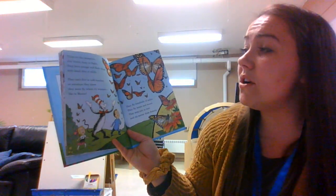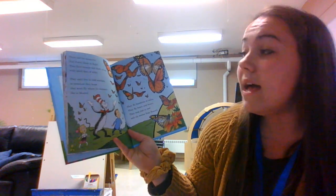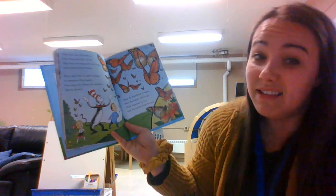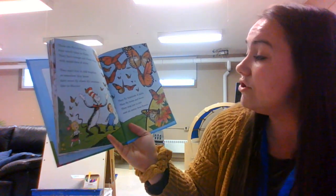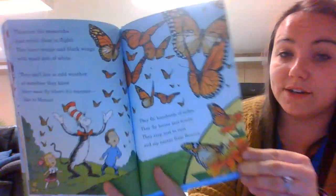These are the monarchs. Just watch them in flight. They have orange and black wings with small dots of white. They can't live in cold weather, so somehow they know they must fly where it's warmer, like to Mexico. They fly hundreds of miles. They fly hours and hours. They stop just to rest and sip nectar from flowers.